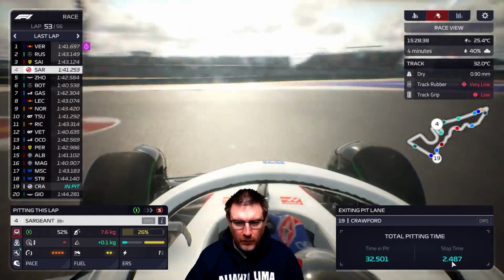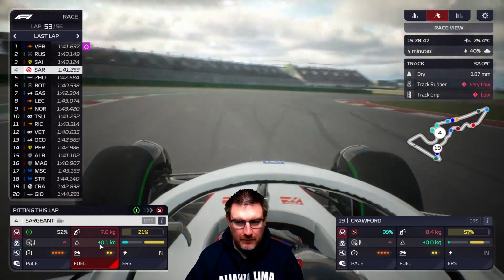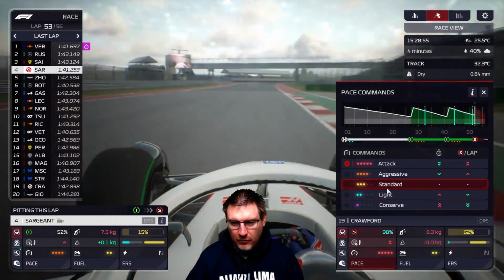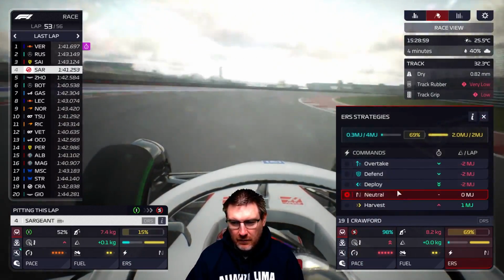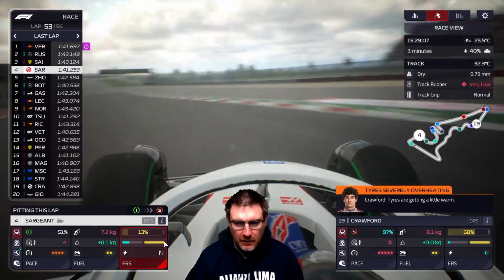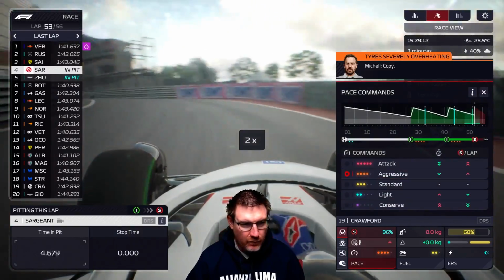Crawford's coming in, 2.4 second stop. The Haas boys are finding form late in the season, aren't they? So let's now go and see what he can do. I mean, you can absolutely push if you want, mate. You can deploy as well. See if you can nick Verstappen's fastest lap. Alright, don't do that then, mate. Suit yourself. Anyway, focus. We care about Sargeant.